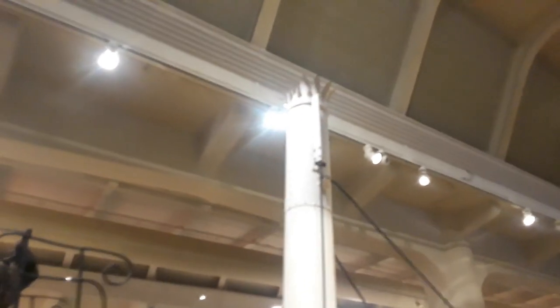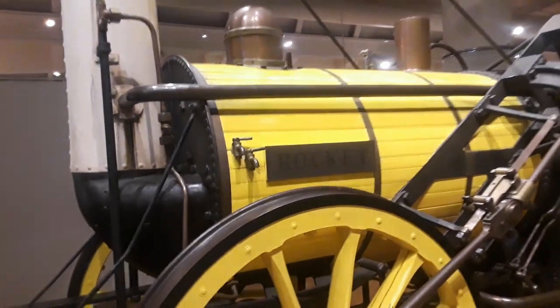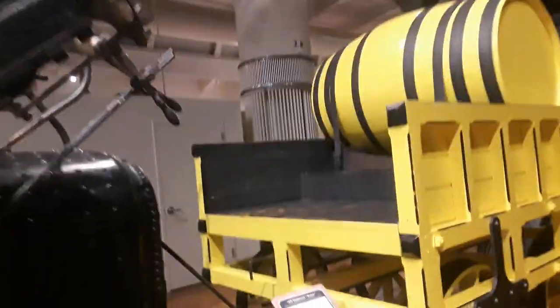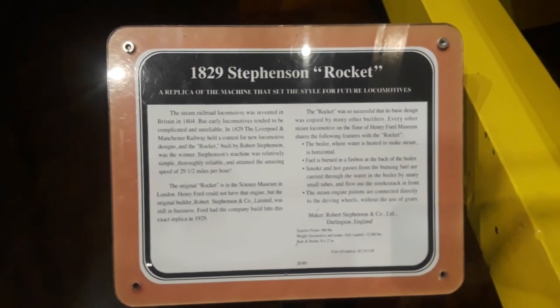Now you can go up inside the cab of this locomotive. And this locomotive is known as Rocket. The first time we saw a train like this, we didn't believe it actually existed. We saw it in Thomas the Train Engine. So actually, it's a 1829 Stephenson Rocket train. It's all steam. It's crazy.